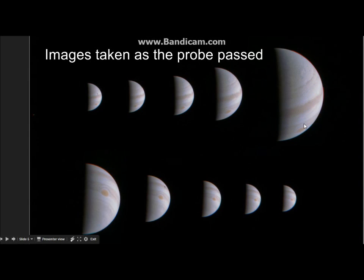And then here's some more images that it took as it was flying by, and I think the article I read said that they took these every 10 hours, so I think it's on the top here that Juno is approaching Jupiter, and then down here it's flying away.